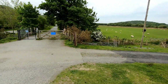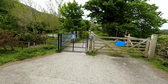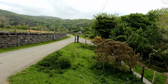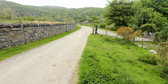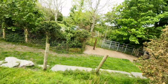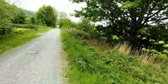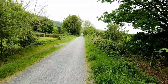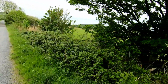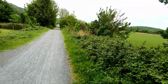This is the site of Untitled Station. You won't be surprised to hear there's absolutely nothing left of Untitled Station these days. That would have been the approach road, I assume. A little bridge down here. Go and have a look. I think we can get underneath it. You can see there's a heavily padlocked gate there. So single platform, I'd assume. Opened in 1870, closed in 1965. You'll have to take my word for it, there was a station.